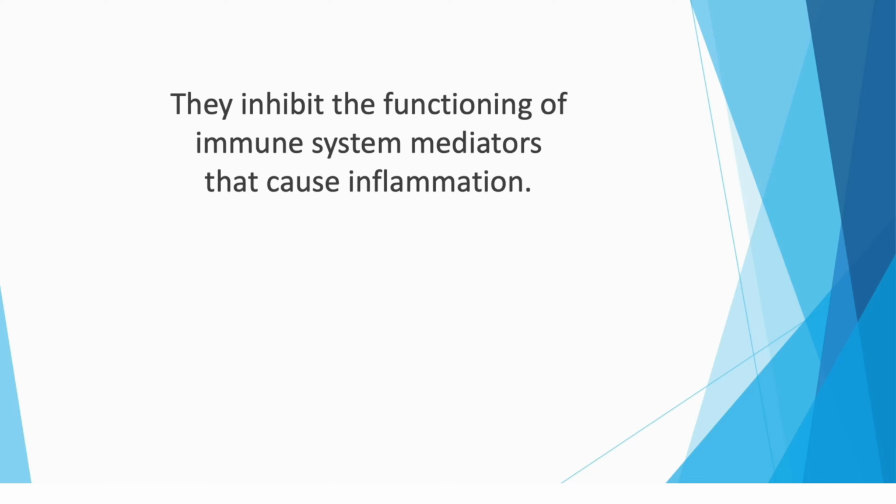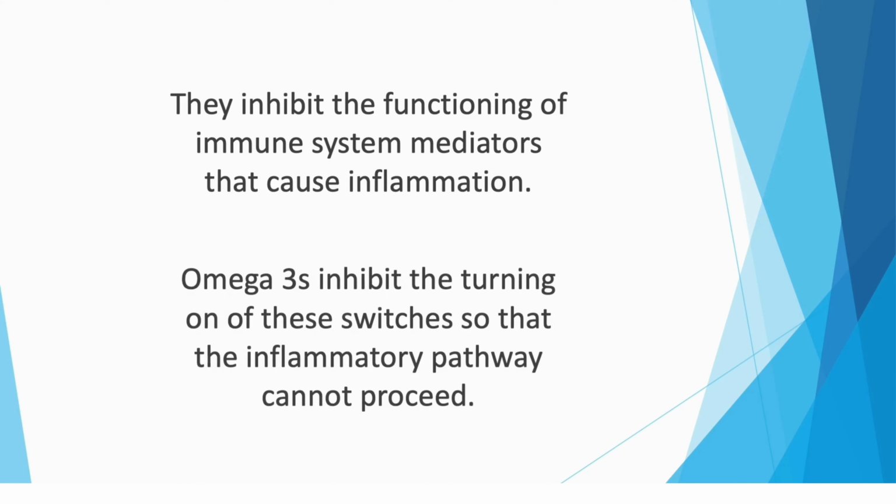For inflammation to occur, the body has its own on and off switch. Omega-3s inhibit the turning on of these switches so that the inflammatory pathway cannot proceed.